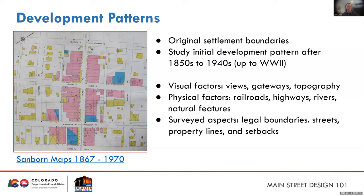The red buildings represent brick buildings. So this was actually after Poteau burned the first time and we started building back, quote, fireproof construction. Blue represents stone. And then the yellow is wood framing. So those are typically residences.